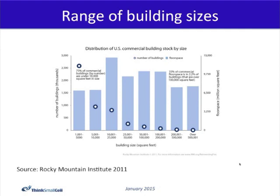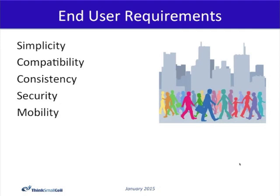So in terms of the size of buildings, I've taken this chart from the Rocky Mountain Institute, who've shown on the left-hand scale, with the dark blue circles, the number of commercial buildings across the US by size. And as you can see, there are over 2.5 million very small buildings under 10,000 feet, 73% in fact. Very, very few buildings are of these very large sizes. But the blue bars indicate that even though there's a relatively small number of such buildings, a lot of the commercial space that we have today is concentrated in these few buildings. It's spread across buildings of different sizes. Each of them needs an appropriate solution.